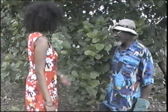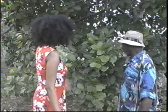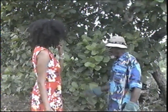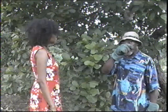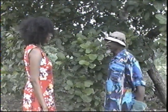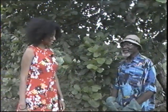Okay. But I just come and spray them to kill them off because there's too much of them. This is amazing because it's so popular in America, but people really don't realize that it comes from a tree like this. Oh yes, we have lots of cashew nut up there, if you want to look at them. Okay, maybe we should do that later. So that's the cashew tree.